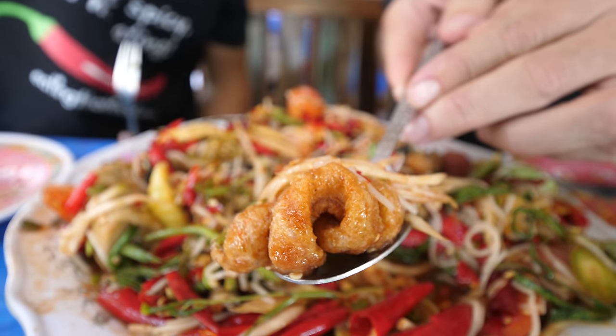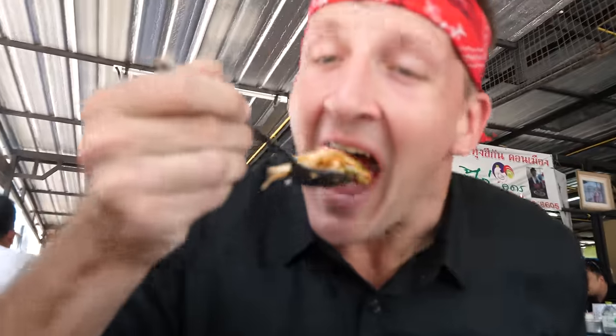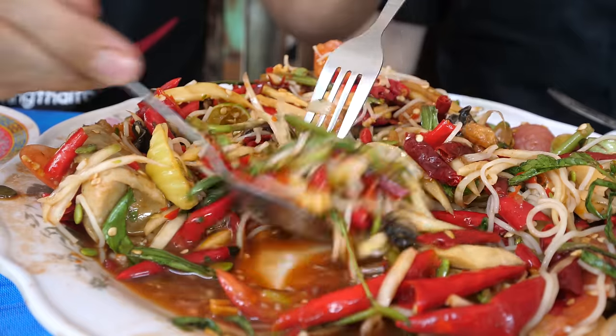These pork rinds soak up all these juices so beautifully. She kind of chuckled at Sonny. She's laughing at me. Hello. She knows exactly what's going on here. Man, I'm sweating, I'm crying, I'm choking, but it tastes great. Don't get me wrong, it's really, really good.